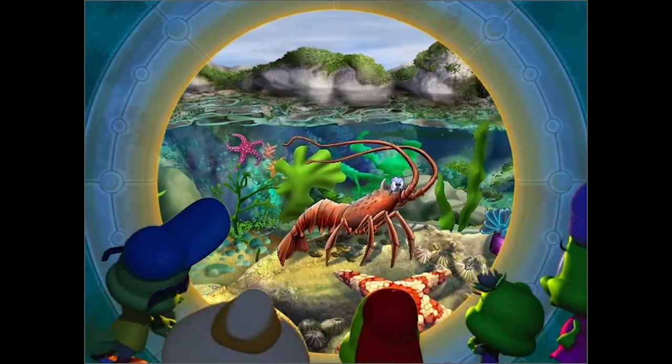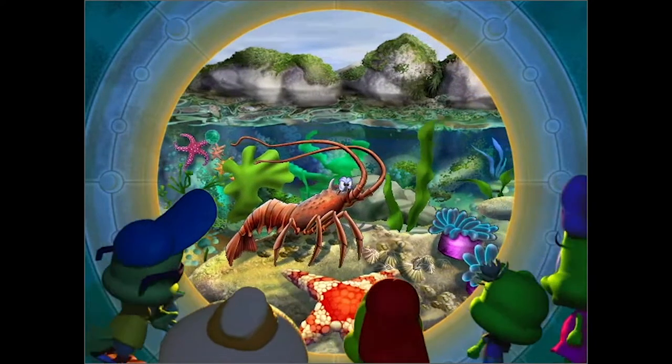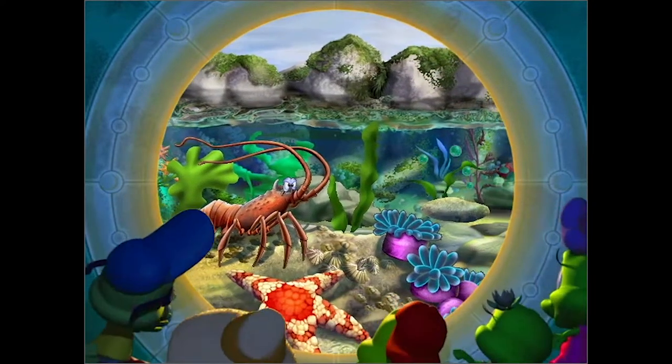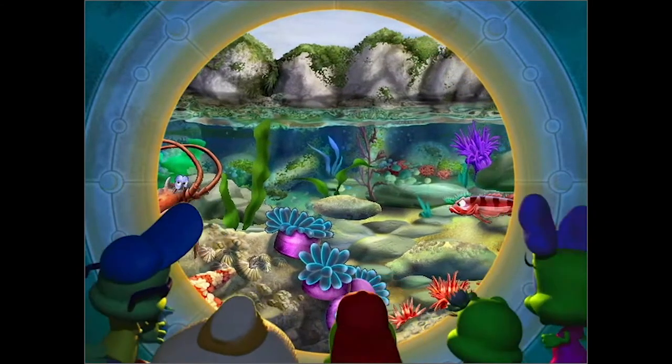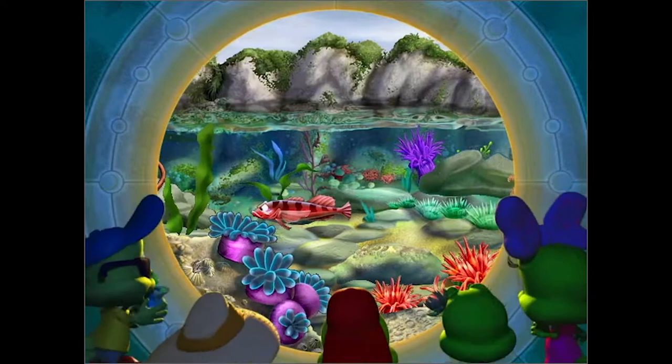Down by the ocean it's a tide pool. Where the water meets the sand it's a tide pool. When the waves come crashing in, the tide pool's gonna change.